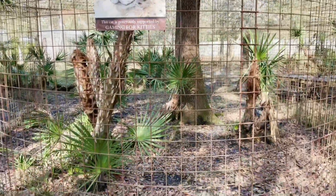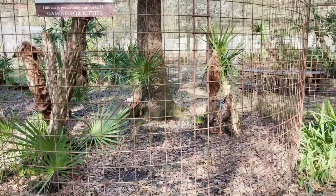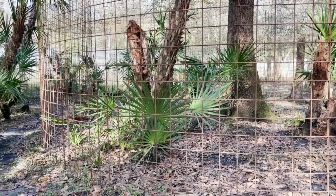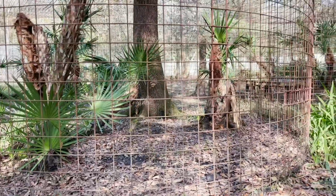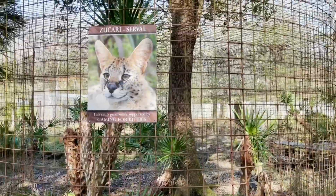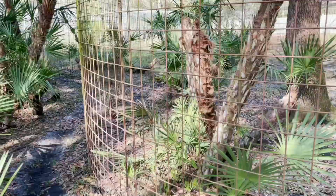He's got a lot of space, and it can be really difficult for people to understand the type of space that the cats have here, so that's why we've created these home tours. If you're just looking at this shot right here, you're going to have no idea that he's actually got a ton of space. So we're going to start right here at this sign, and I'm going to walk his entire enclosure and show you all of the natural foliage.